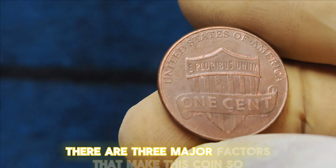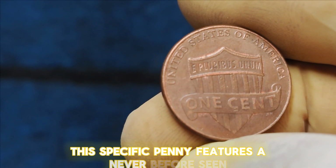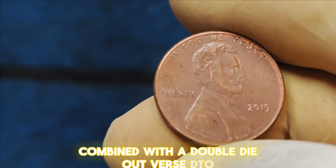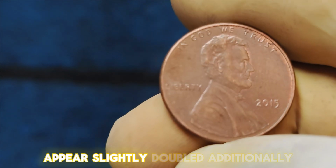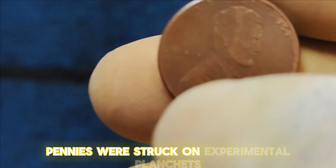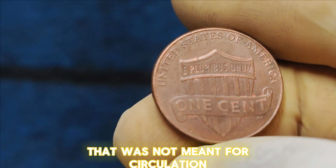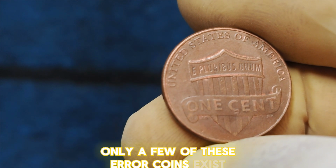There are three major factors that make this coin so valuable. This specific penny features a never-before-seen ultra-high relief strike combined with a double die obverse, DDO, meaning some of the letters and details on Lincoln's face appear slightly doubled. Additionally, there have been reports that some of these pennies were struck on experimental planchets, a type of test material that was not meant for circulation. Extremely low mintage. Only a few of these error coins exist.